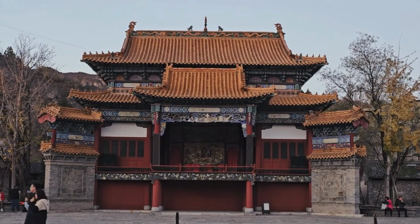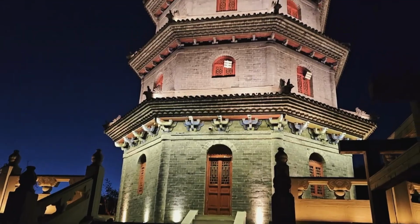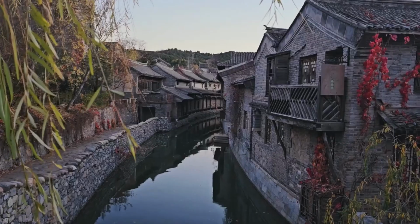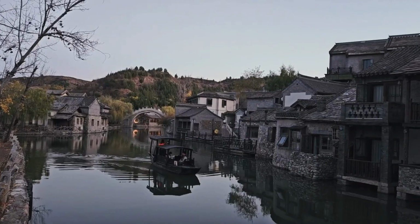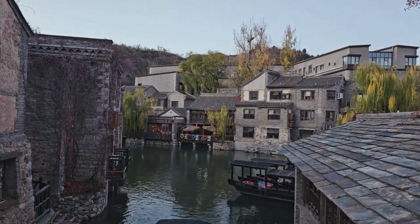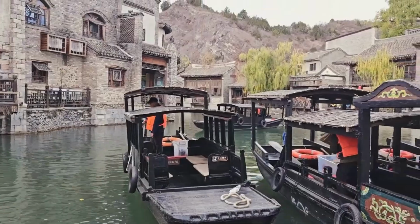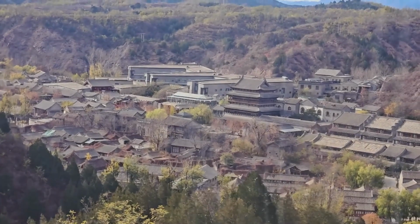After sunset, lights turn on. It's stunning. Climb the pagoda across from town for a bird's eye view. Gubei was built over a river with stone bridges and docks. It was styled after Chinese architecture. Though new, it's incredibly enjoyable to visit. You can take a city tour on traditional boats for 80 yuan.